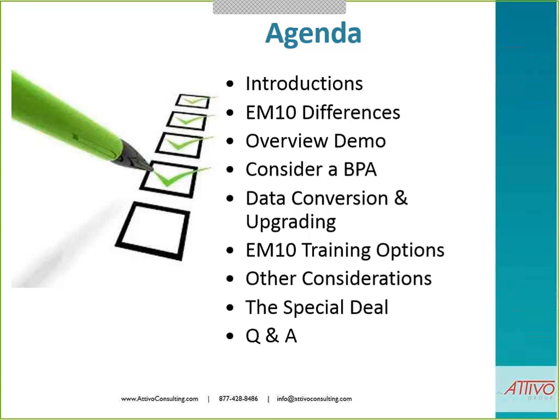The introductions, differences between Exact Macola 10 and Progression and ES, a brief demo, why I think it's important to consider a business process assessment, some considerations for data conversion and upgrading, how to go about becoming trained on all of the new features and navigation within EM10, a few other details that we'll clean up, and then we'll discuss what the special deal is that Exact is currently offering.